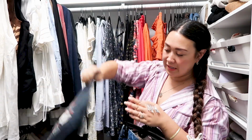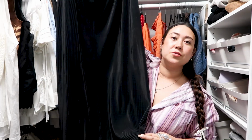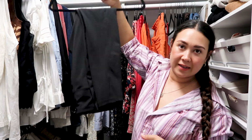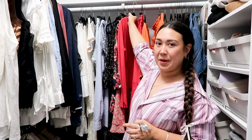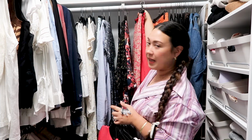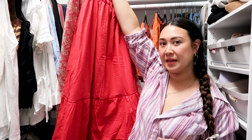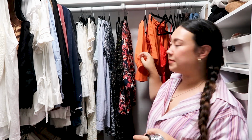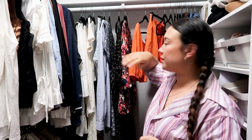My black graphic tee that I got so much wear out of. This is also just a very staple basic item. Just a long black maxi skirt. Obviously leggings, that's going to go in as well. I might be bringing in this pink color as well. So I've got this little cardigan here, which in that instance, these other 2 pink items might be able to work as well, but this orange 2-piece set definitely is going to stay in the summer category.